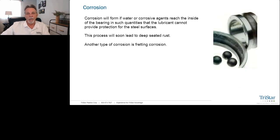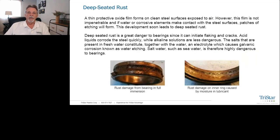Corrosion, big problem. Corrosion comes from a lot of different avenues. It can be chemical corrosion, it can be moisture corrosion, it can be just that the lubricant is not doing a good job of properly coating the metals. You can get fretting corrosion, which is a totally different animal. That's more of a mechanical corrosion. And over time, you develop this very deep-seated rust, and that rust itself now becomes a contaminant. And so it's this ongoing cascade of failure modes that will eventually take out the bearing. Here's an example of what deep-seated rust looks like. And again, depending on the application, you will get a certain amount of corrosion.